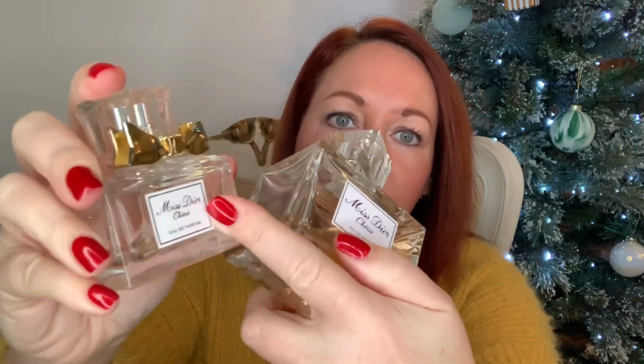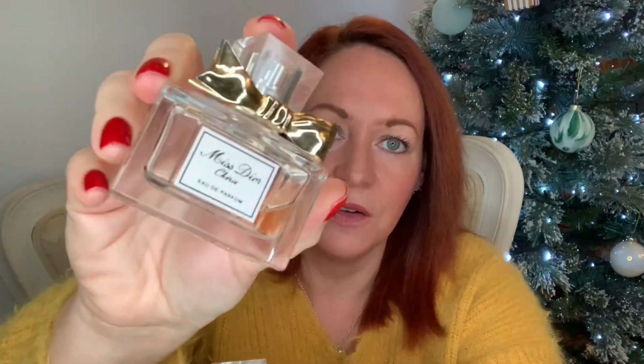And then I had Miss Dior Cherie. This one is the 2008 version, I think. So this was the 2008 version, and it's slightly different from the 2012 Miss Dior, and it's also slightly different to the 2011 Miss Dior Cherie. The bottles are different because that's flat, that's indented, so that's another purchase. Not much in there, and it's only a 30ml.